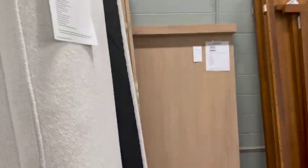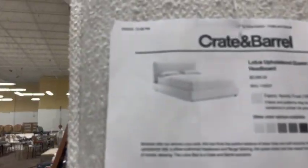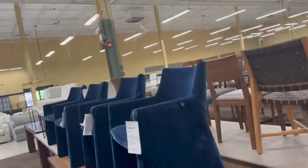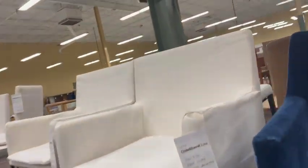This boucle bed was really pretty. It was like $2,000. But again, I believe the beds were 60% off. So it had the headboard, footboard, and rails. And these were some more dining chairs. And look at these blue ones. So pretty. Love the color on them. But they had a very good variety, though.